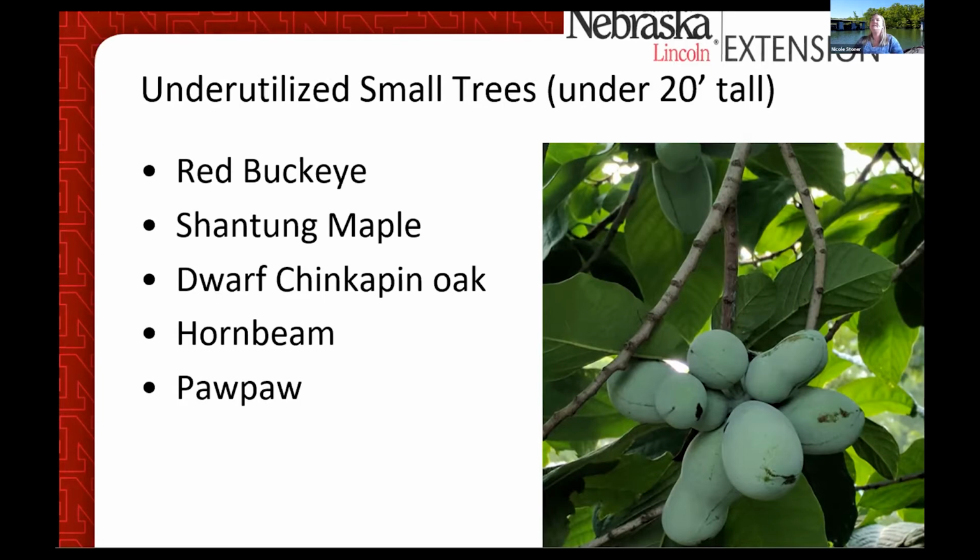So some underutilized small trees. So these are the 20-foot or so. This one here is the pawpaw, which John Porter talked about. This one does produce an edible fruit. I've not tried it, but I hear it tastes like bananas. So I need to go and see if I can get one from the pawpaw on campus or something, and see if I can try one sometime. But they're supposed to taste like bananas, but it is a native tree.